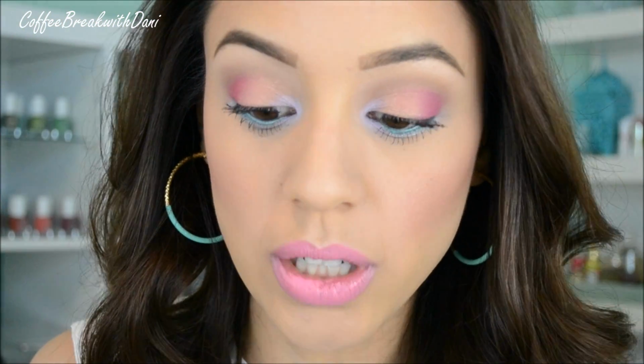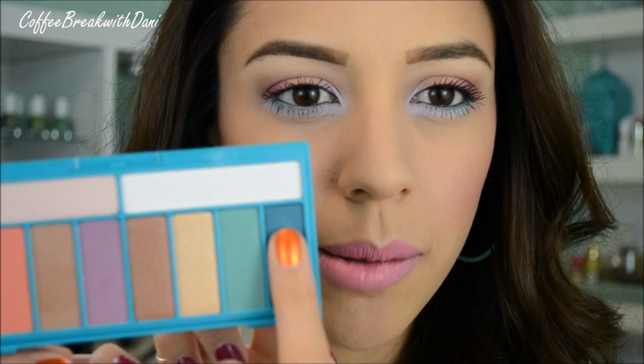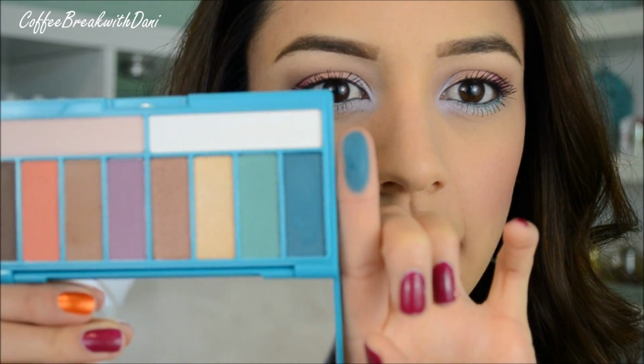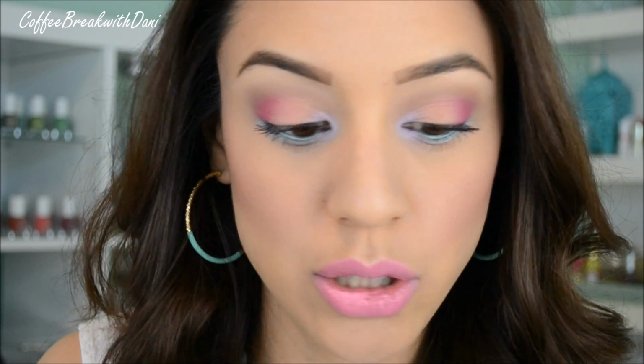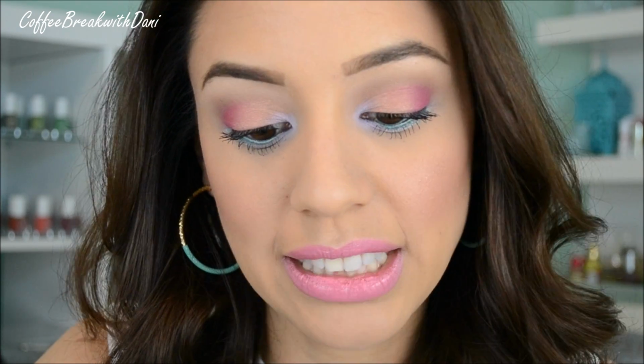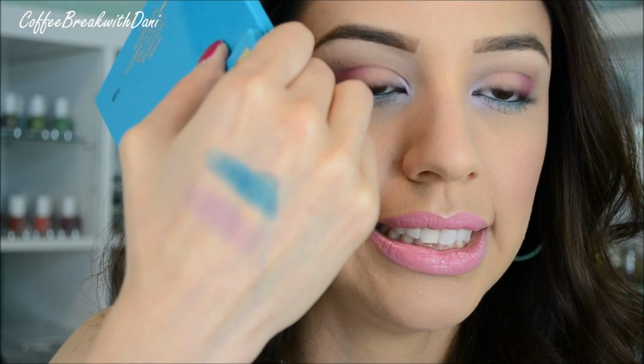This is the one that is still neutral enough to be wearable, but the colors are a little bit darker. So they're a little bit deeper, but they are still wearable. Look at this color. This is like the perfect teal. You see that? That's stunning. Again, this palette also has a purple, but this isn't a duochrome purple. This is just a flat, matte purple. A little bit more of like a satin, I think. Once you apply it to the skin, it feels more like a satin shade.